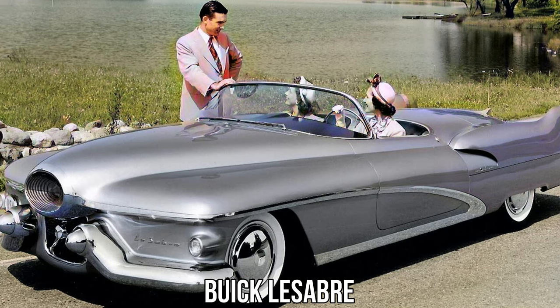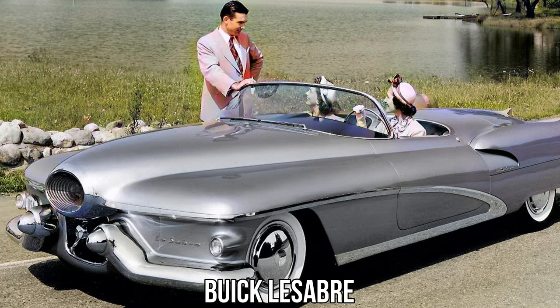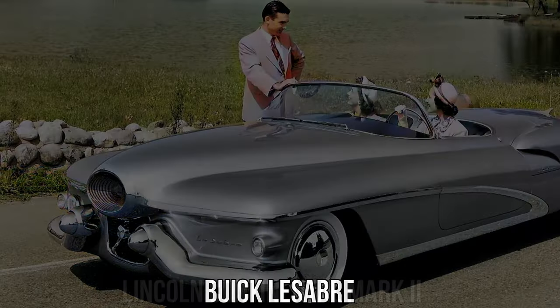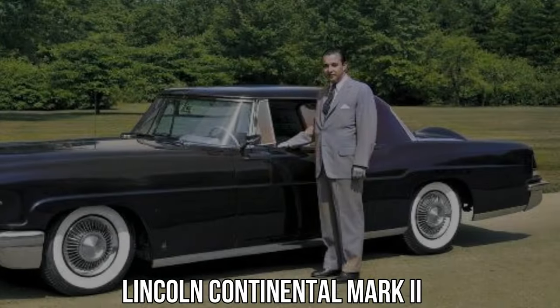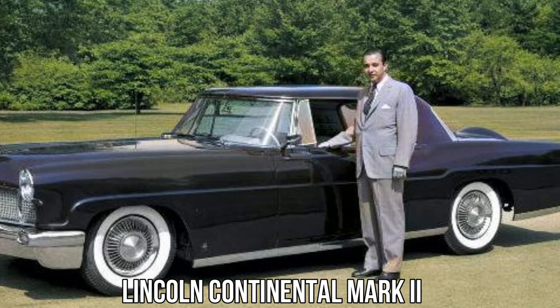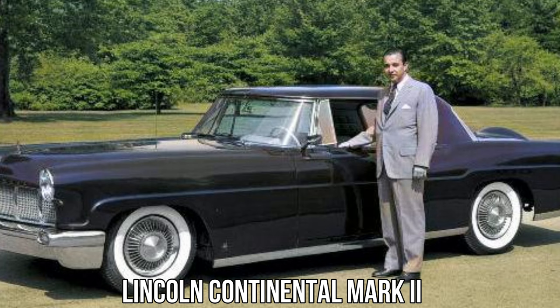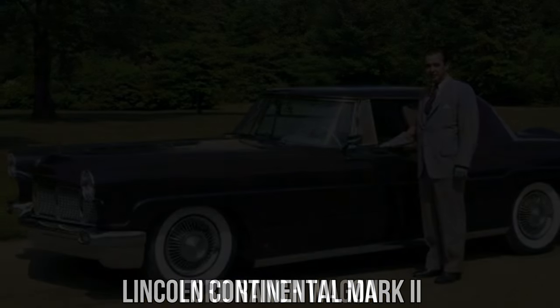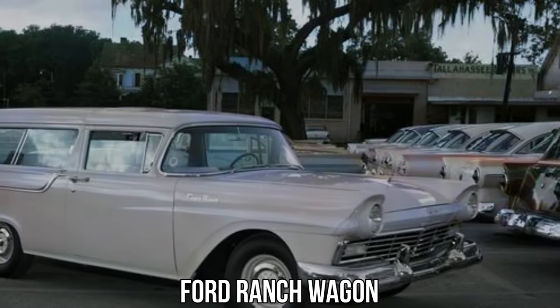Some models offered futuristic features, like the push-button transmission used in the Edsel and the Autronic Eye, an automatic headlight dimming system. While these innovations varied in their practicality and long-term adoption, they were testaments to the forward-looking spirit of the era. The cars of the 1950s were more than just transportation.